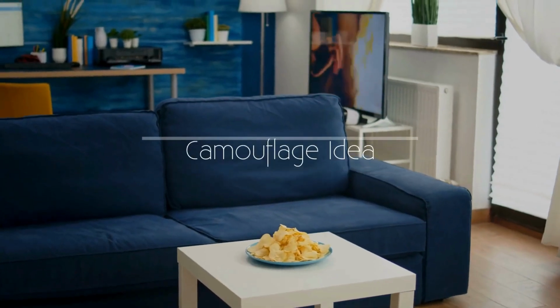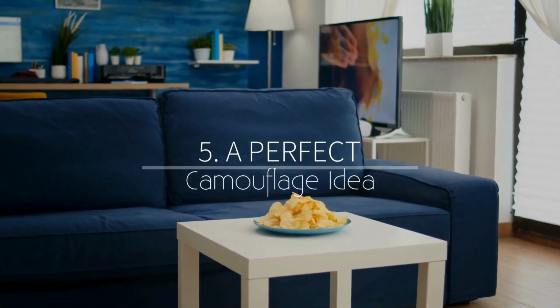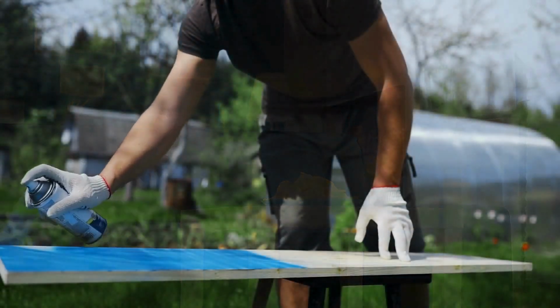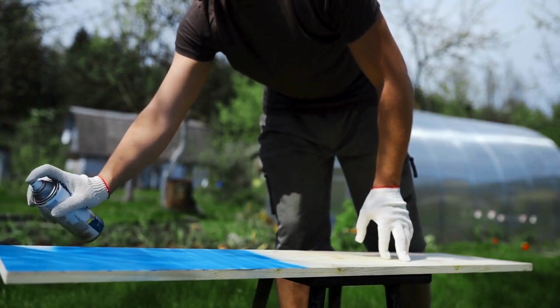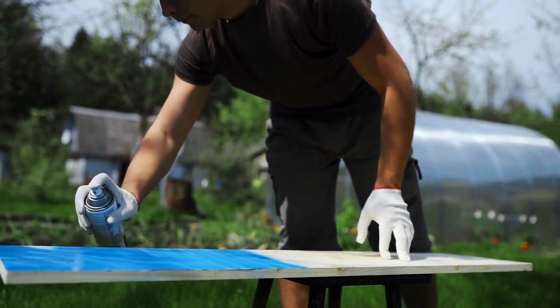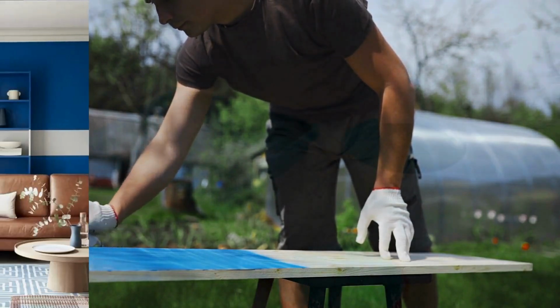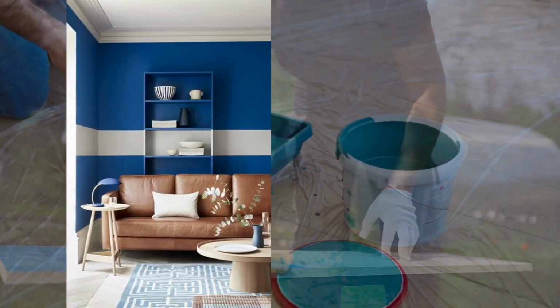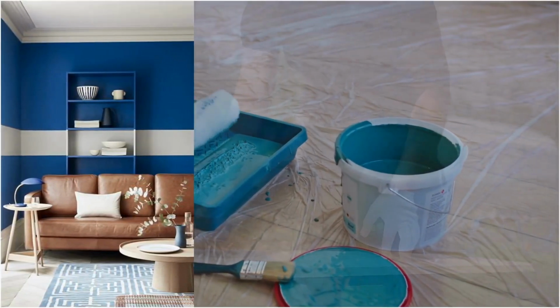5. A perfect camouflage idea. Making everything flow into one being is the best trick for any small room, including a tiny living room. You can achieve this goal by investing in furniture with the same color as the interior. Unfortunately, finding the best pieces of furniture that match the interior ideally is not that easy. If that is your problem, you can use the magic of paint.